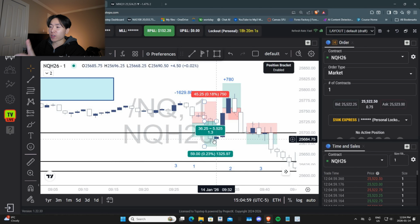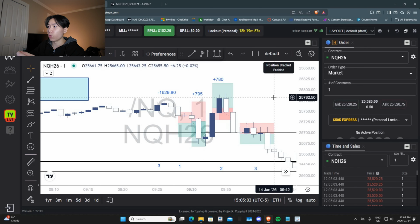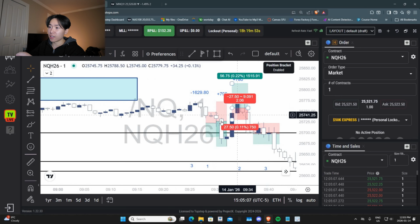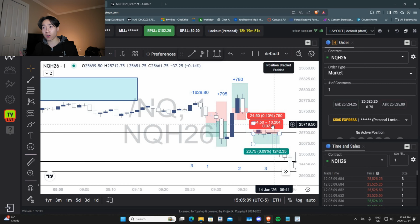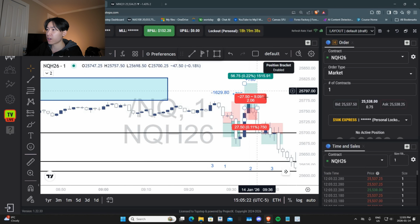So after I took that first loss, I reduced my risk to one mini and I took shorts again, which luckily did result in a $795 win. And that gave me a decent breathing room, right? Like I needed that very badly. And afterwards, I was like, okay, I take my $795 profit.